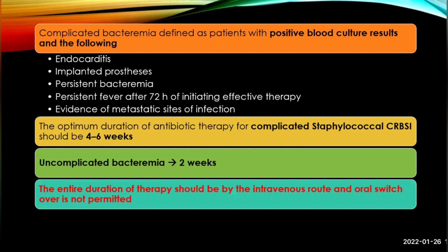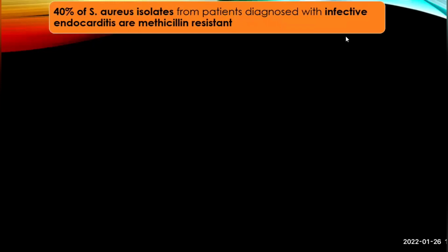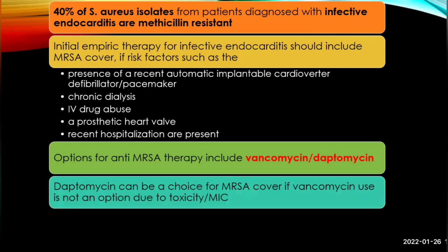And very important to note that the entire duration of this therapy should be IV or parenteral, and there should not be oral switch. And as I mentioned, you will always have to rule out the infective endocarditis by doing your TEE. So around 40% of the staph infection is associated with infective endocarditis or MRSA. And again, based on the history risk factors for MRSA, you will add the MRSA empiric coverage. And the anti-MRSA therapy, that is vancomycin or daptomycin, is the preferred treatment for infective endocarditis.